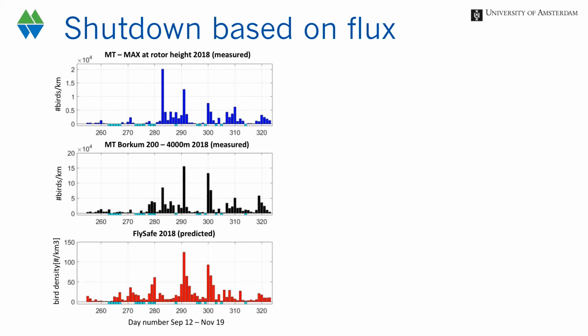The red bars in the bottom figure on the left show the migration intensity that was predicted by the FlySafe model. This model was developed approximately 10 years ago for altitudes above rotor height, and it provides near real-time information and forecast on large-scale bird movement in the airspace of the Netherlands, Germany and Belgium. This information is used by the Belgian Air Force, the Royal Netherlands Air Force and the German Bundeswehr to warn their pilots, enabling them to adjust their operations and avoid collisions between aircrafts and birds.